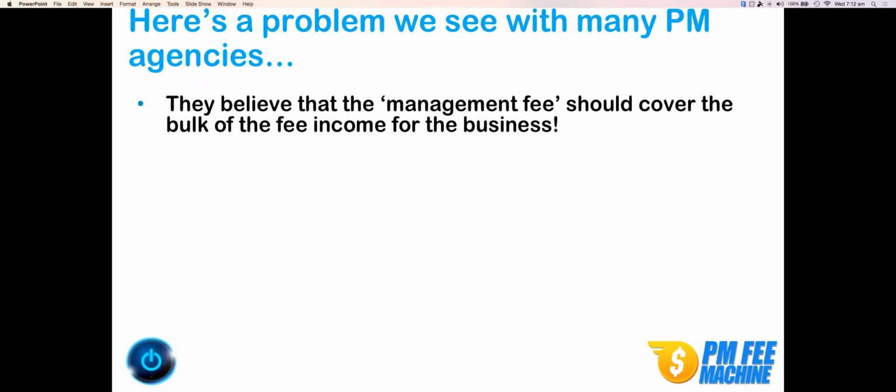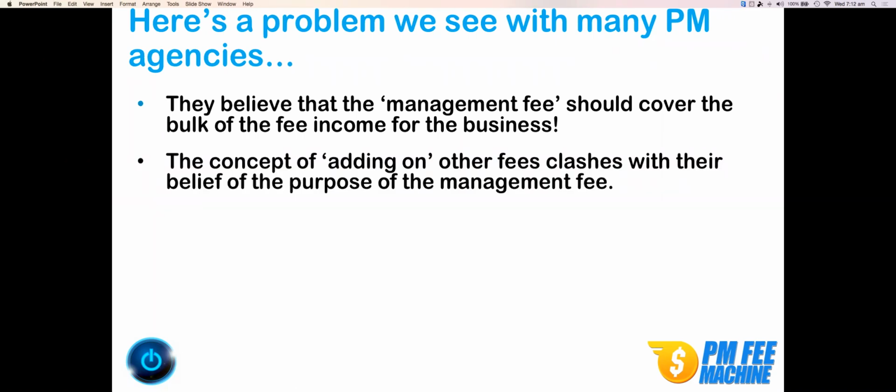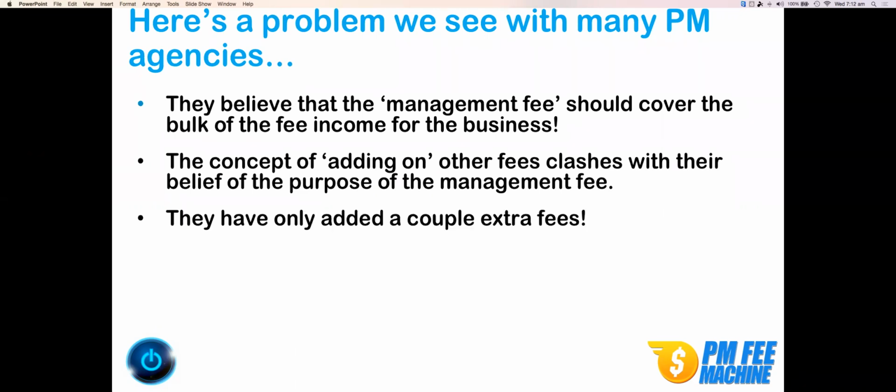And so there are so many agencies that believe the management fee for some reason should cover most, if not, we've actually seen, all of their services. Now, the all-inclusive management fee is a good thing, but you need to make sure your percentages are right. But the concept of adding on other fees clashes with their value system of the purpose of the management fee in the first place.